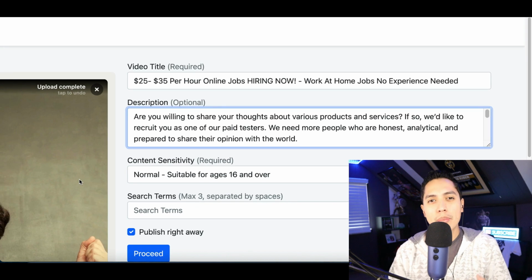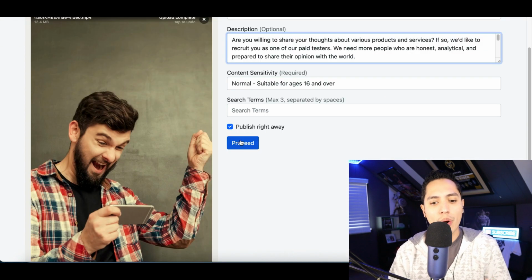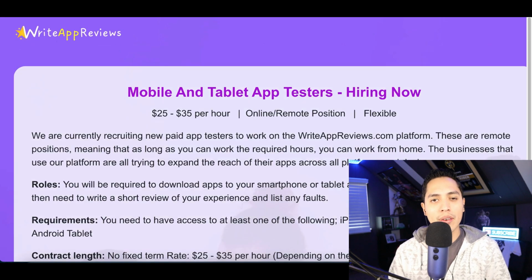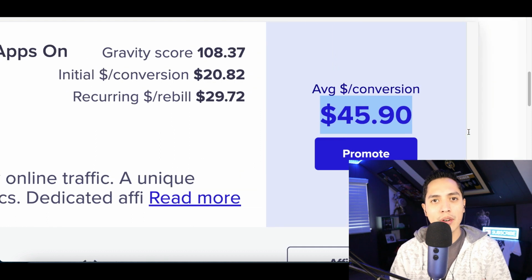So again, this is going to be a basic description going over getting an online job, how everything's going to work. And if people want to get started, all they got to do is click at the bottom to sign up for this training that's going to show them how to get an online job. And again, every time they do, you're going to start earning a $45 commission.